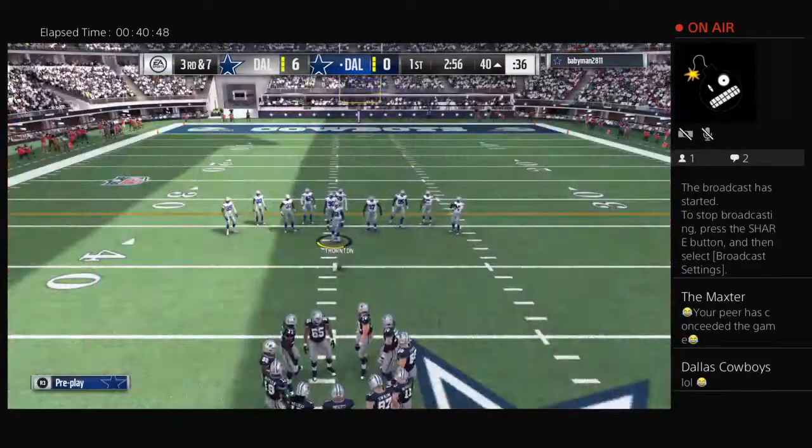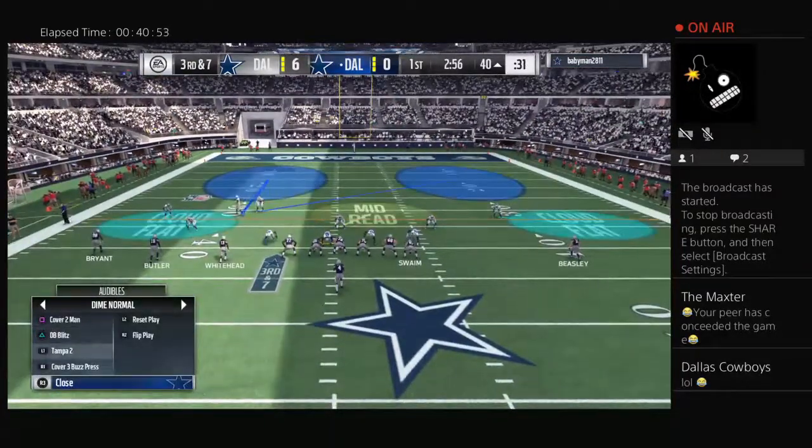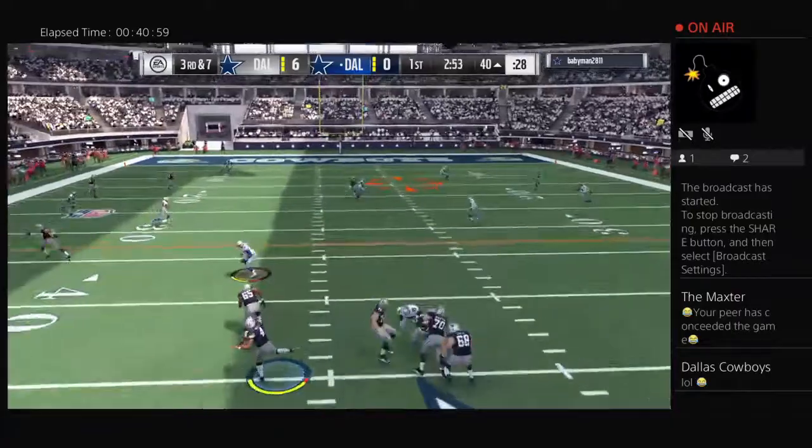Here's play number 7 on the drive. This is 3rd and 7. That was a classic example of trying to run with the ball without securing the catch. He was thinking about those wreck yards instead of making the catch first and then taking off.